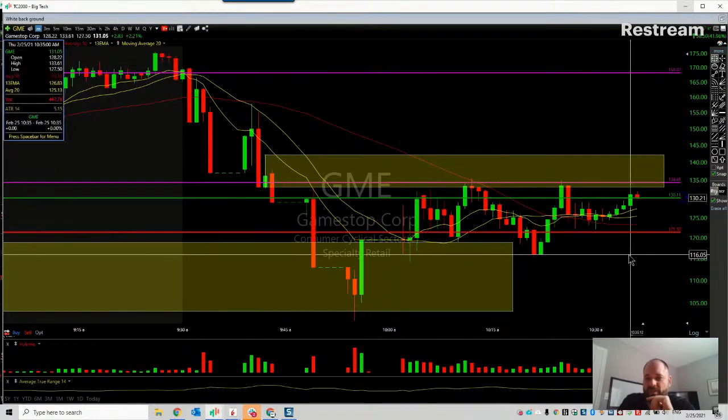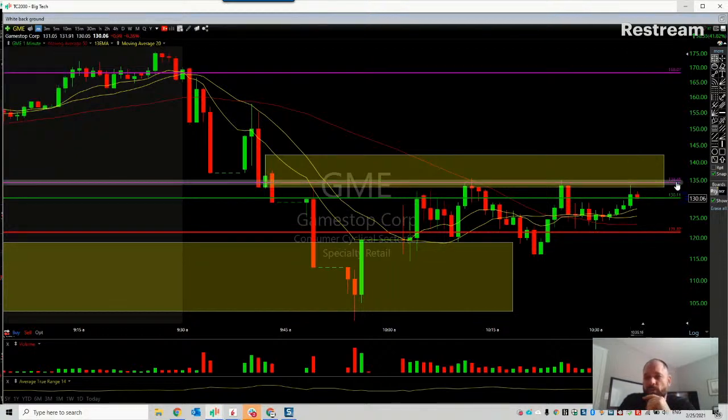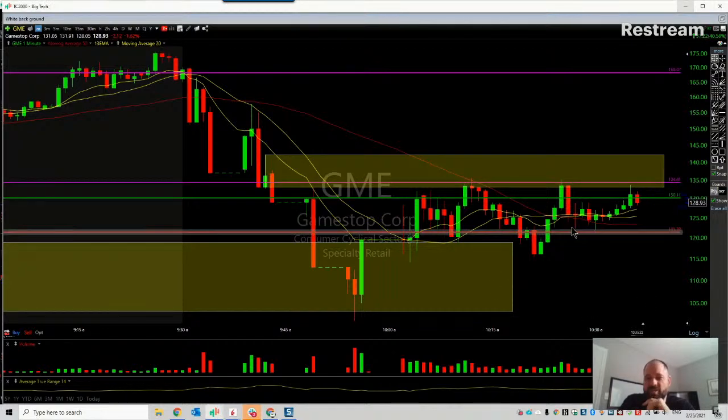Okay. Again, we didn't get to that target right there. We got to 133.61. 134.41 is what we're looking for. Stuck in the sideways range here. Not much happening. Okay. We just got a nice pop right there. Nice, some volume through.